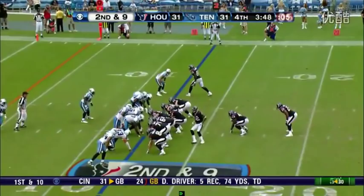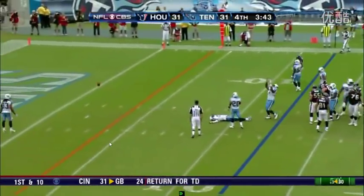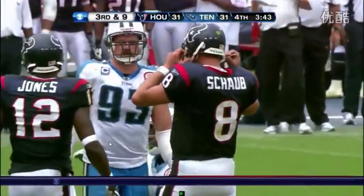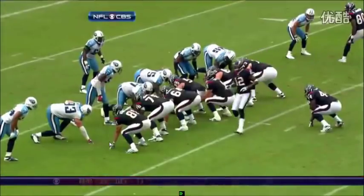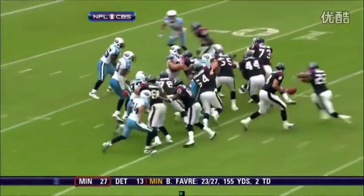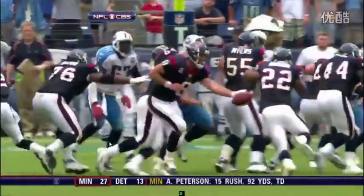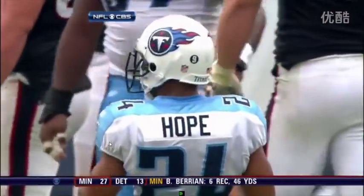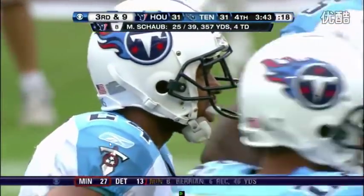Jacoby Jones in motion. Play action. Over the middle, incomplete. Schaub hit as he lets it go. Great pressure being applied by Chris Hope. And they brought Jacoby Jones in on the other side, and he just doesn't step out to the outside guy. Chris Hope is unblocked. And instead of getting the outside guy, they had 4 guys blocking 3, and the 4th guy on the outside got a free shot at Matt Schaub.